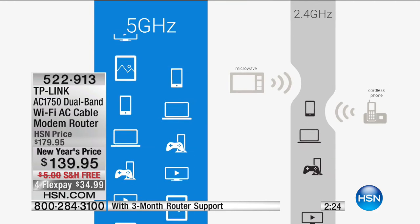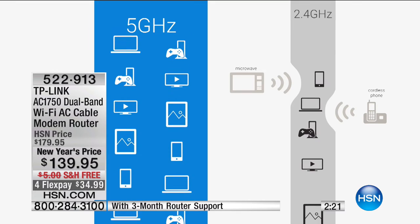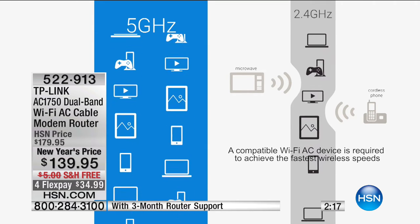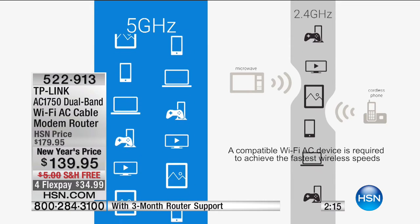It can only handle one item at a time. But back then, that was fine because all we had was a laptop. But today, we need the new 2.4 and 5 gigahertz speed.